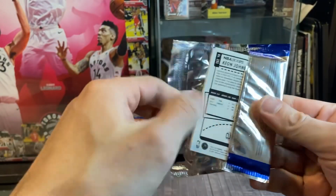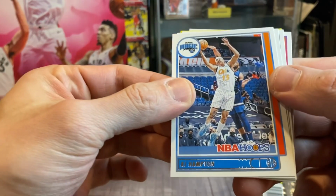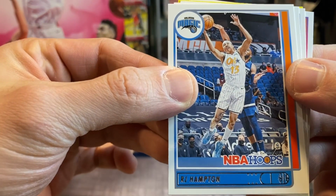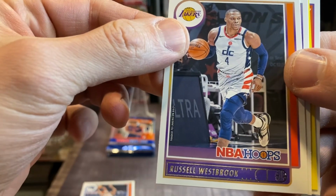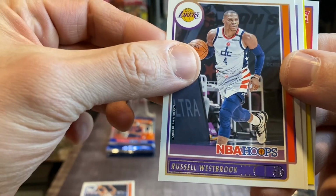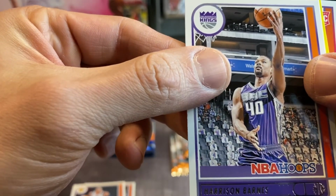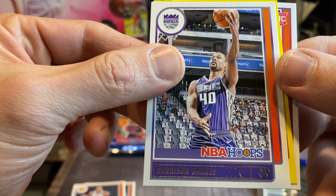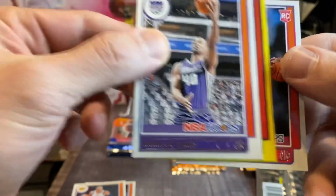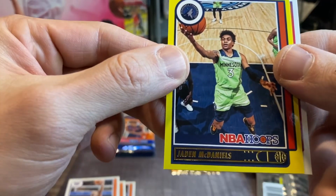All right. So we've got, oh, they're these cards. I've seen these online. I'm sure a lot of you have. R.J. Hampton. Got Russell Westbrook back on the Washington Wizards. We've got Harrison Barnes. There's a hot game here and there. These aren't the best cards. Oh, I want to miss one there. We've got Jaden McDaniels. Okay.